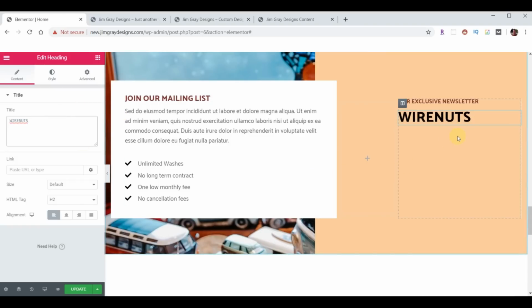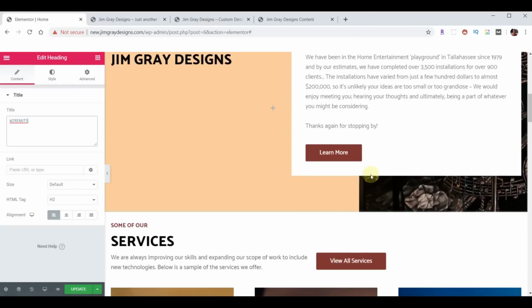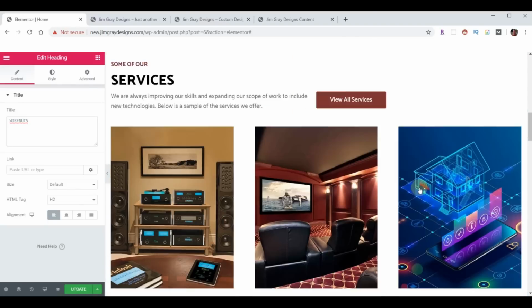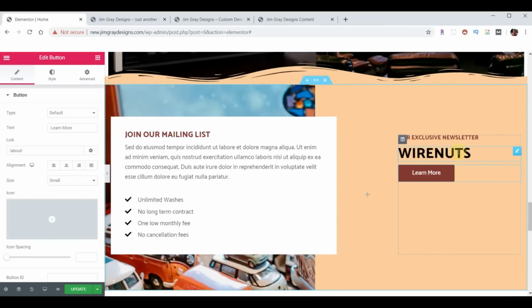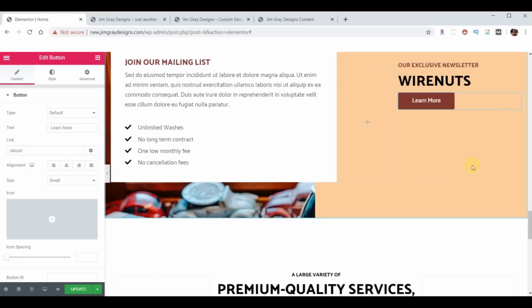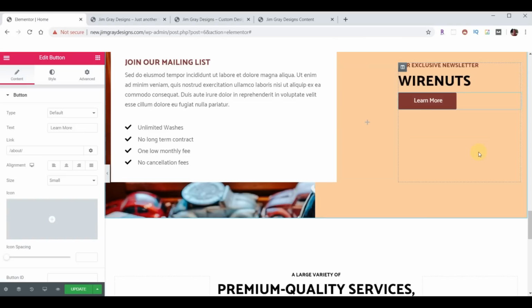And now we want a button below that. So we're going to scroll up, find a Learn More button, right click on it, copy. Come down here, right click, paste. If for some reason things aren't in the order you want, you can take the item and let's say drag it up like that. You can drag that down like that. So you see you can have complete control over how these are after the fact.